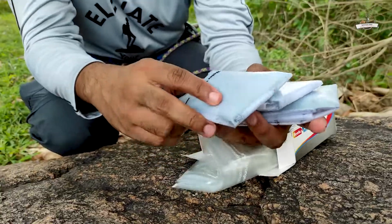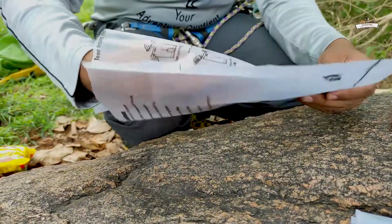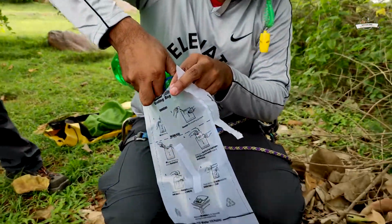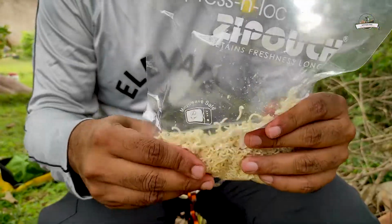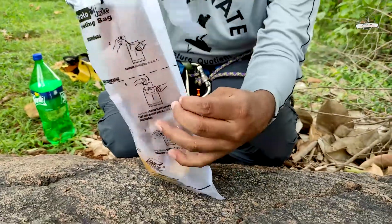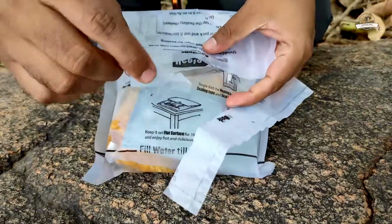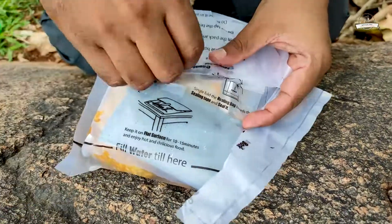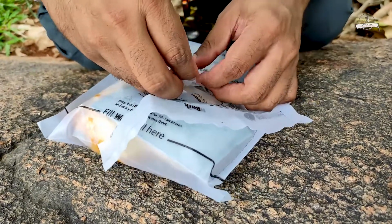The product is well thought, well designed. It comes with the heating material. Then there are two Ziploc bags. You tear the bigger Ziploc bag, put water in it, add your food content inside a food safe, chemical safe Ziploc bag, and then put it inside the bigger pouch. And then you add the heating element into the outer bag. Seal it up and keep it for 10 minutes. After 10 minutes, it will get heated up well.